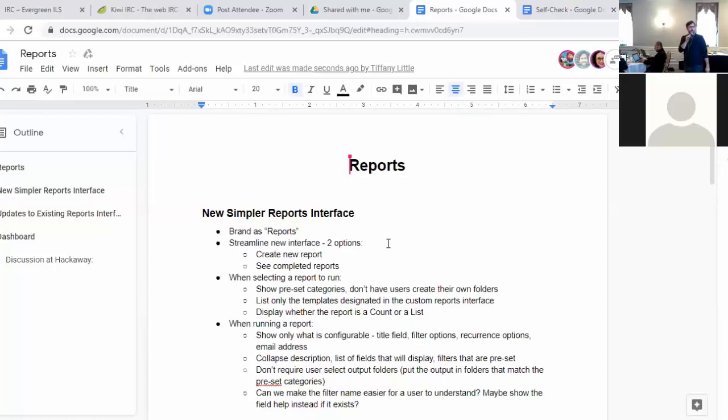So we've been talking for the last couple of years about bringing Quick Reports functionality into stock Evergreen, so that it's just integrated somehow into this.